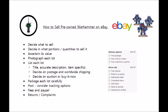I might call them Cadian Shock Troops Infantry Squad, because they're two essential words for the same thing, really. And I might be tempted to put in Astra Militarum and Imperial Guard, if it'll all fit on the title. In terms of the description, don't go overboard, you want to be time efficient about creating lots after all.